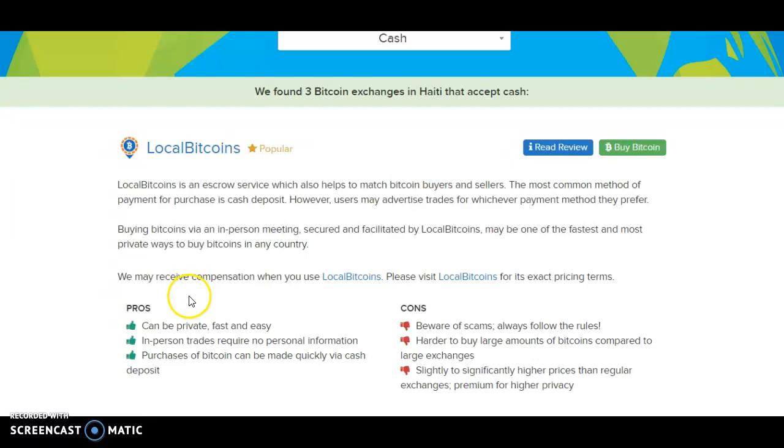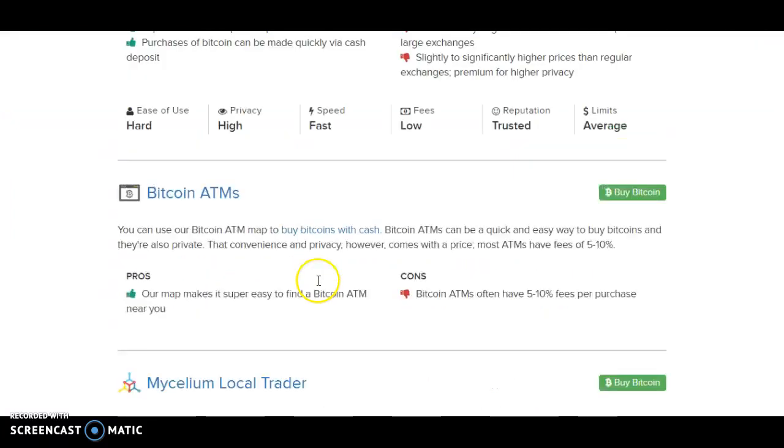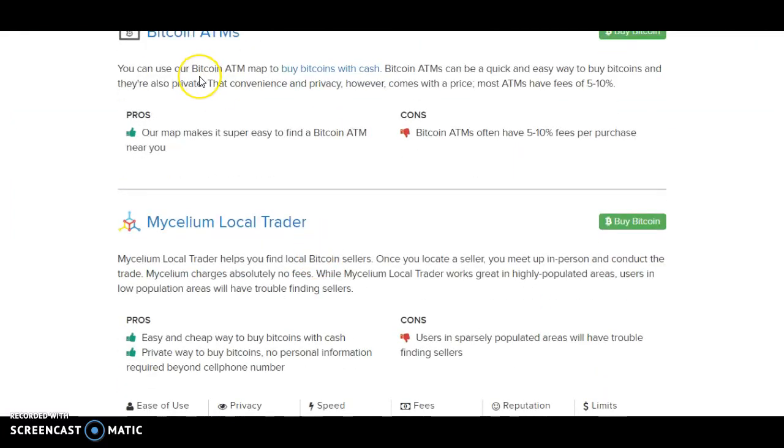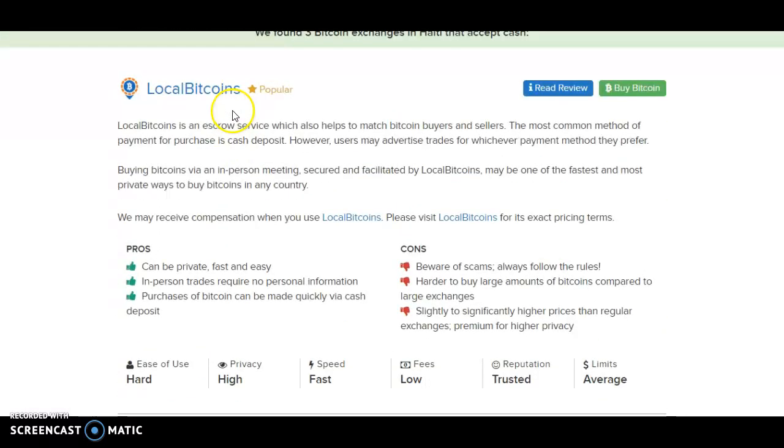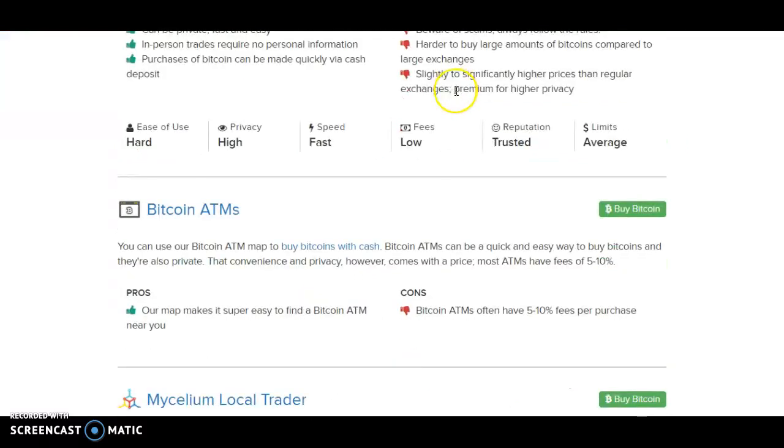You can also read the pros and cons, which stand for positive and negative. For example, Bitcoin ATM. Pros: our map makes it super easy to find a Bitcoin ATM near you. And cons: Bitcoin ATMs often have 5 to 10% fees per purchase. So that is an example of Bitcoin ATM's pros and cons.